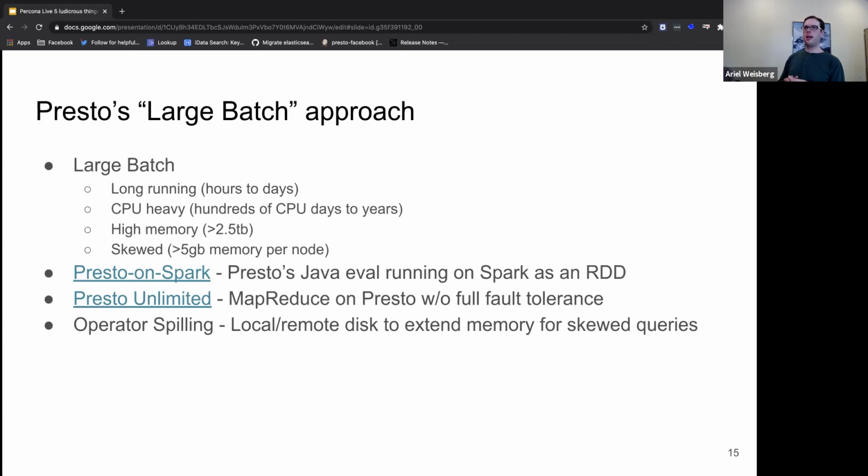Operator spilling allows execution on any node to leverage local or remote disk to extend memory for query execution. Operator spilling is the thing you always need no matter what execution model you choose. And this is the classic runtime adaptive approach to papering over not having enough memory, or not having a good enough or adaptive enough execution plan for a query.